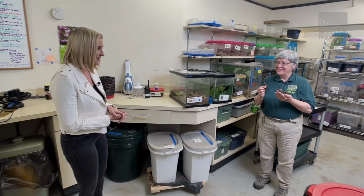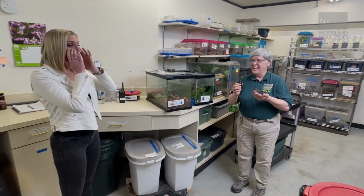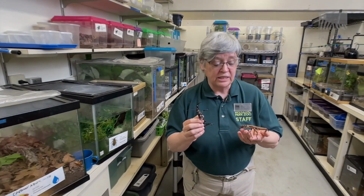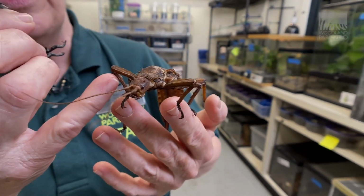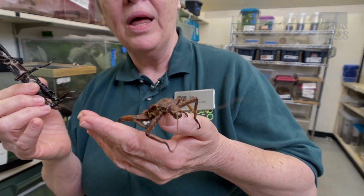Okay, so tell me about these. These are huge, Sue. Are these the biggest bugs that we have here? These are some of the largest insects we have here. This is the female, and she's kind of showing off for you a little bit there. To Sue, these are just really small, hard-shelled puppies with lots of legs.